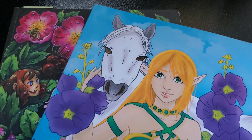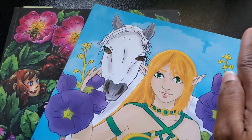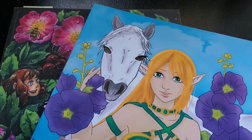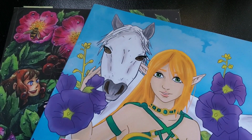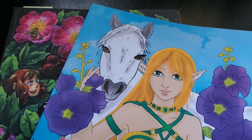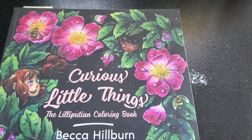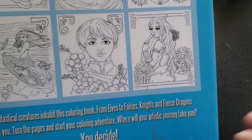And the last two books here, these are my treasures. I don't know if I'll ever color in them because these books are not hand drawn, but they are published by the artists on Amazon. These two artists I personally follow. This one is Weblight Dream.